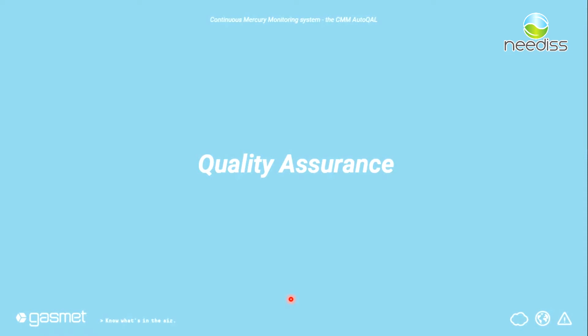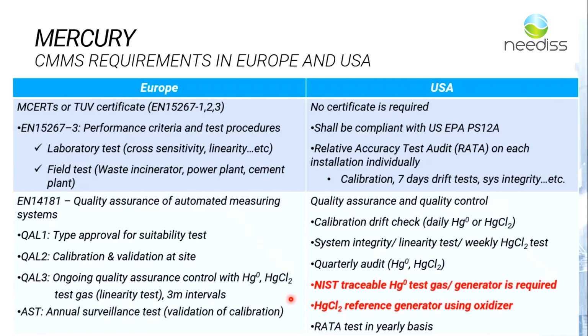So as for the quality assurance, there are some differences between the Europe and USA standards. As far as I know, Thailand follows the USA standard. You don't need to require any certificate for the system. However, you have to do a lot of testing after you finish the installation, like the RATA test, and then follow the US EPA PS12A 7-day drift tests. Some kinds of tests you have to consider. But in Europe, the MCERTS or TUV certificate already replaces this testing.